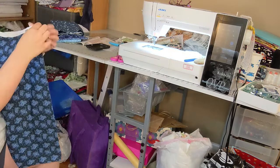Like I said, stuffed animals, just binding. Sometimes I don't even need a full yard for binding. I got pretty much the entire Breezeway collection, so I can make an entire quilt out of that. A lot of beautiful fabrics. Nothing that I couldn't possibly use.